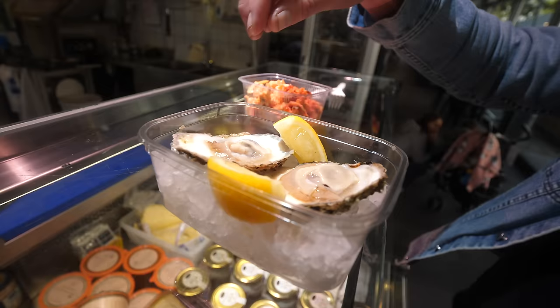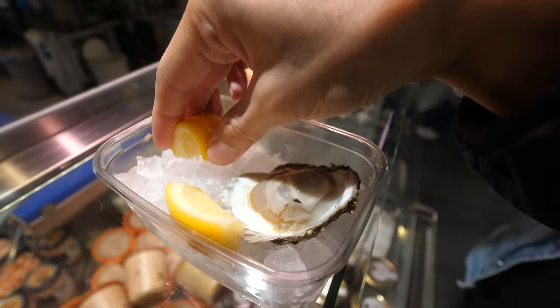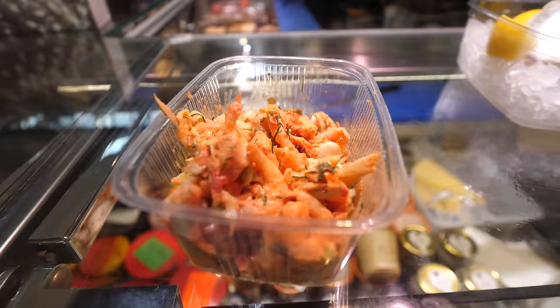So we're also eating the very traditional way. Danish oysters. Cheers, yeah, man. Cheers. Cheers. Very fresh. Yeah, very fresh, still good, briny with the lemon. That was delicious. That was a bite of pure joy.